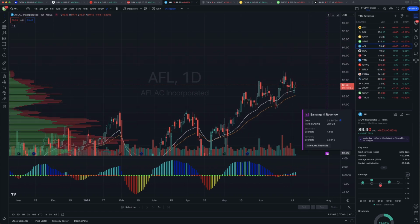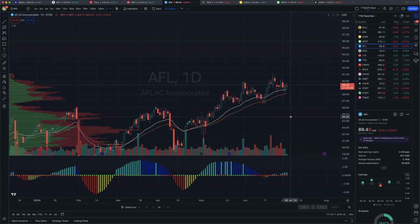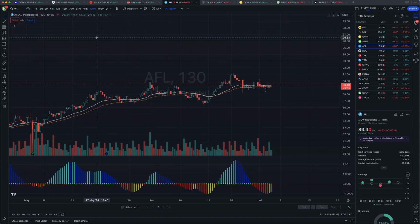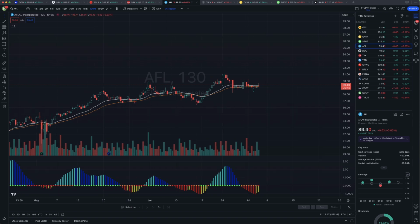We have earnings coming up July 31st. So you could play the July 30th. What would those be? The August 2nds. Oh, those are pretty spready. That's interesting. It's like the earnings one, or I'd be watching the August 2nds to see if those spreads tighten up any.